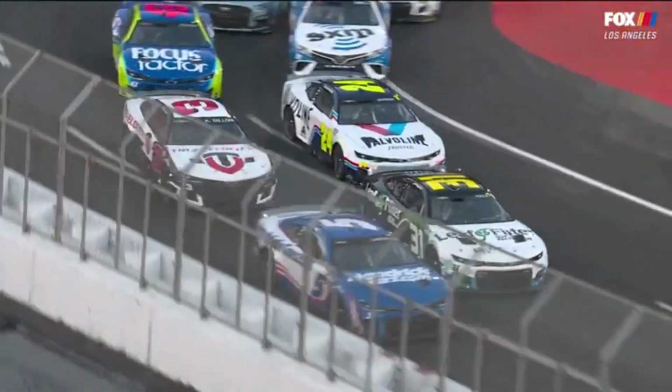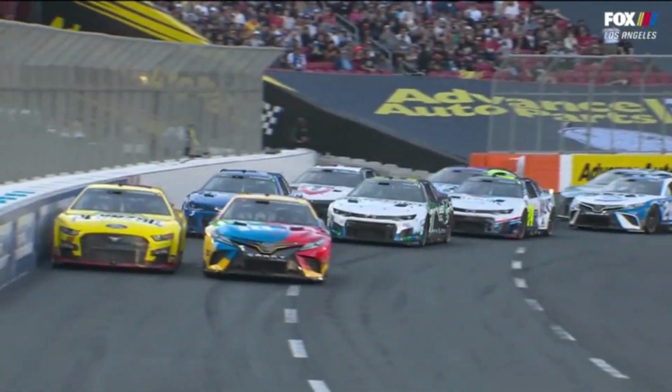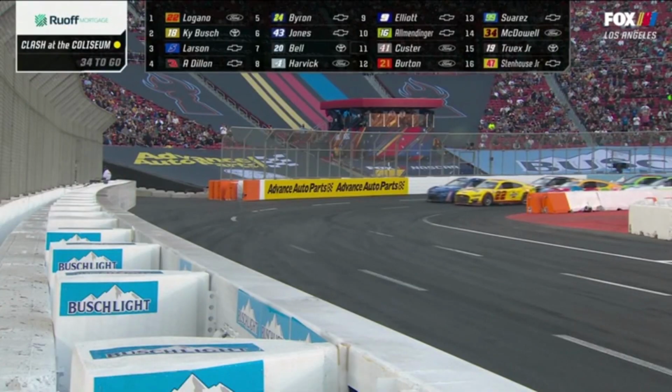This is exactly what we talked about earlier. It wasn't necessarily started with him. It started with the car behind him. He got in line. William Byron got in the back of him, shoved him up into the five. The five thought he was retaliating. Exactly. Put him into the wall.